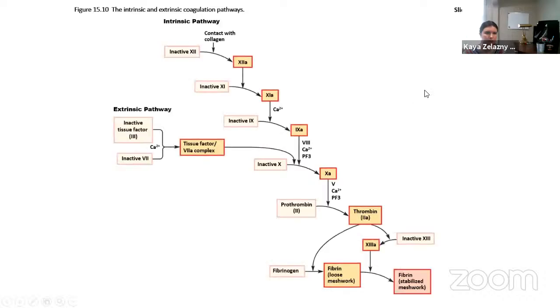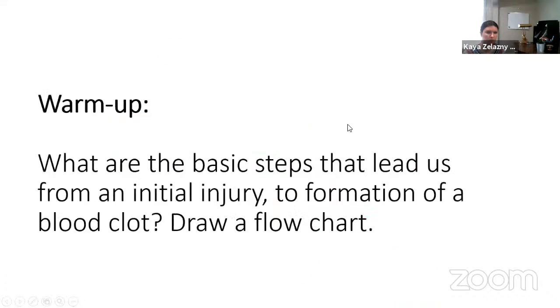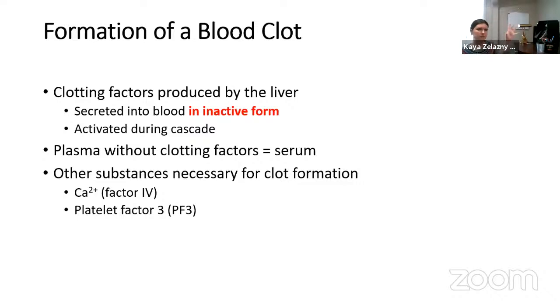Cool. So that was our clot formation that we talked about on Friday. So now, this is the slide we ended on, but really what we're getting to is dissolving this blood clot. So all these coagulation factors, these clotting factors that we've been looking at, so those numbered ones, they're coming from the liver, basically. So they're secreted into the blood in their inactive form. So they're there, they're circulating around in the plasma, they're present, but they're not forming clots until they get activated during this cascade, which gets kicked off when we have an injury that exposes the collagen.